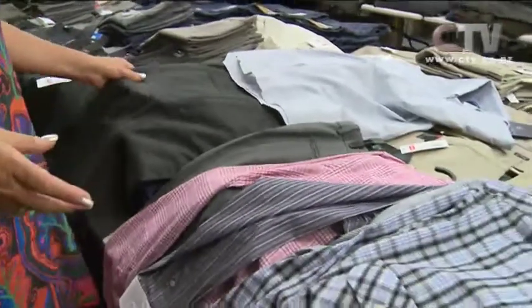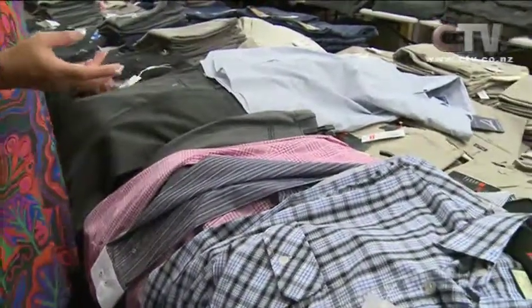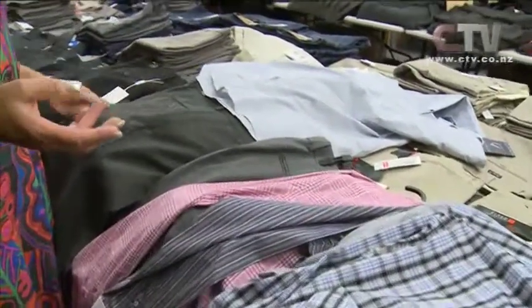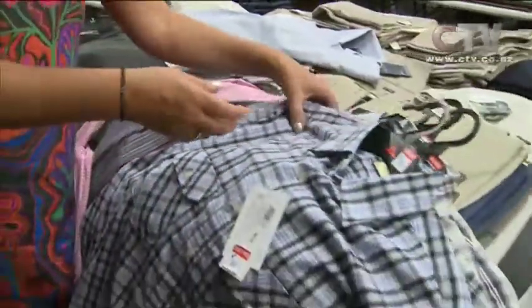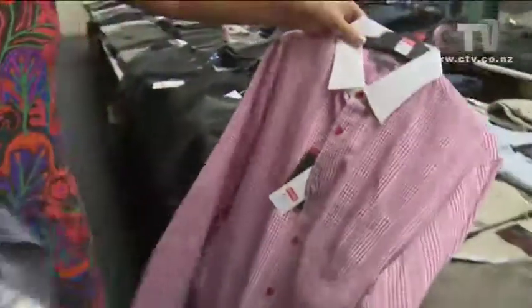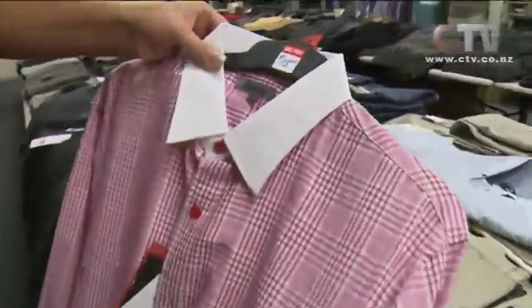And of course, you're paying such ludicrously low prices for such incredible value. You can actually afford to buy a shirt or two to go with them as well. And of course, they've got everything. Look at the price on this here. I mean, that's gorgeous.